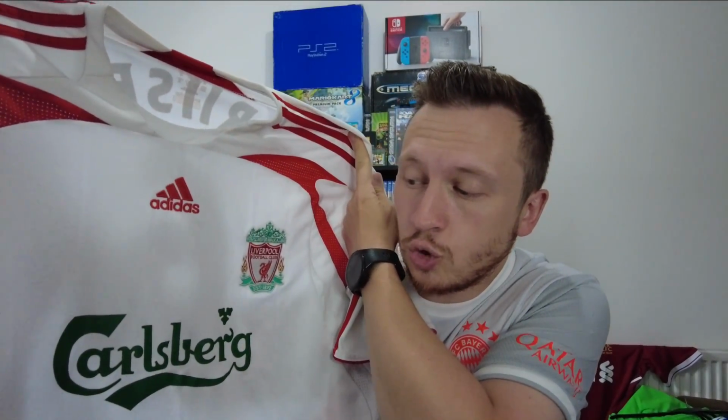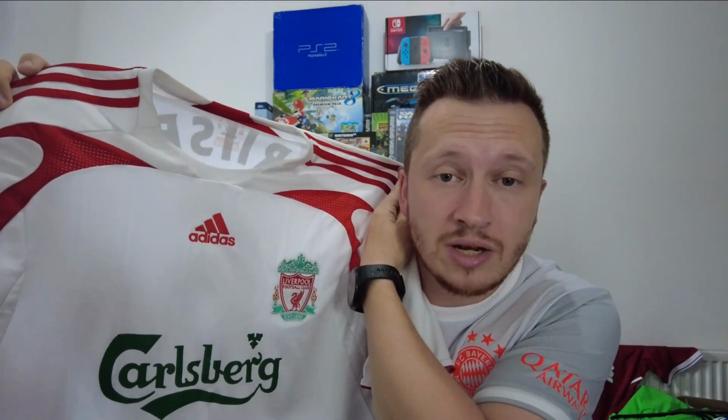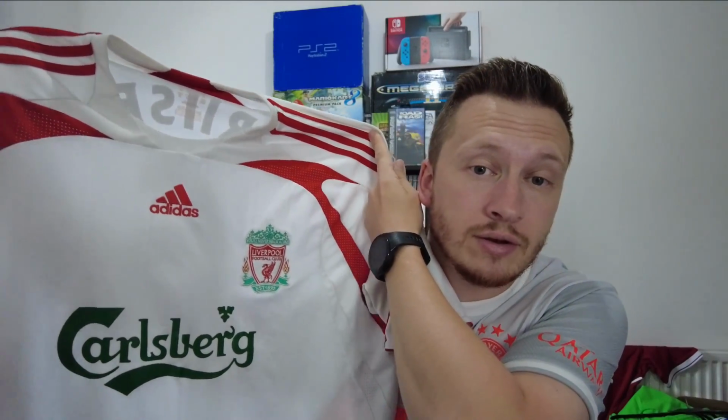This is an XL, which obviously I didn't have a say in. I couldn't just go, oh, do you have this in a large? Because this was on Vinted. Now, this was £20 all in. I tried to do a deal. He kind of knocked down a little bit, but not as much as I wanted. And we agreed on £20 for everything, delivery.